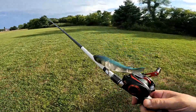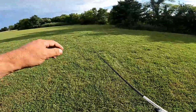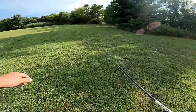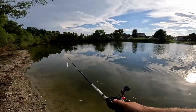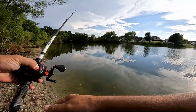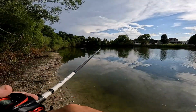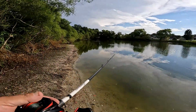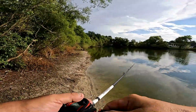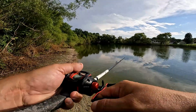I think that is the gear ratio on this particular reel. We'll take a couple steps over here and get to work. Let's get our first cast out here. We're going to try along the edges first, and then wind up going out towards the middle right there, which is where I think these fish will be because of how low this pond is. This is the cadence, super slow.